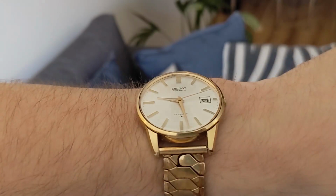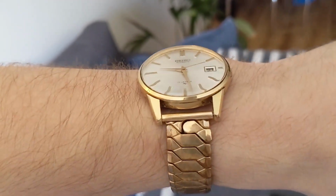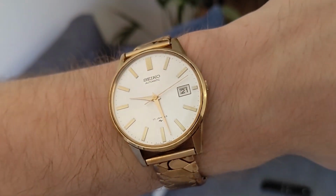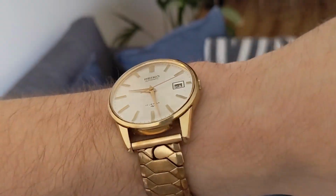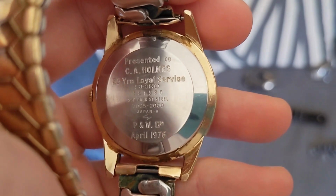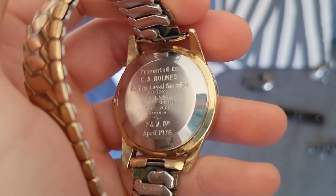Obviously pre-owned, but I think it looks vintage and retro in a cool way. So I really like this. There's also an engraving in the back that says, presented to C.A. Holmes for 25 years of royal services, April 1976.